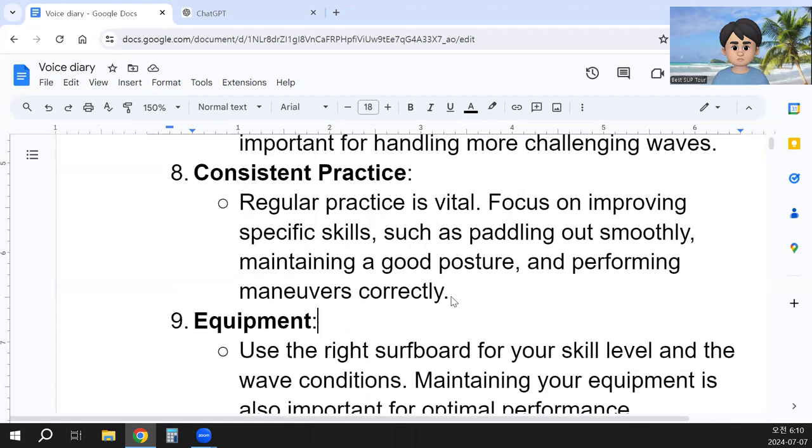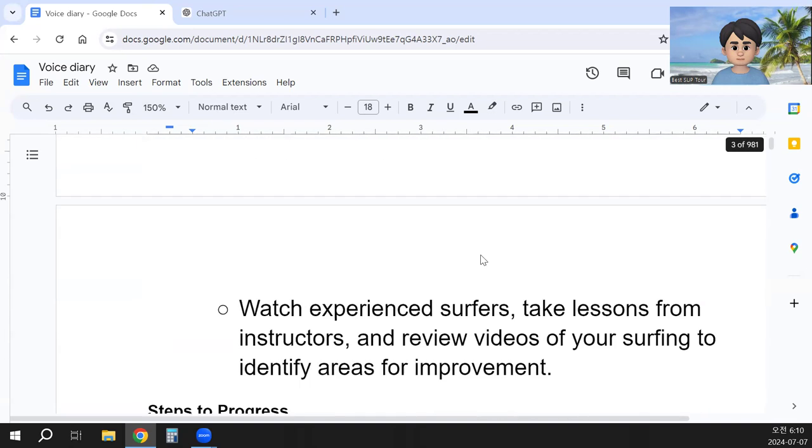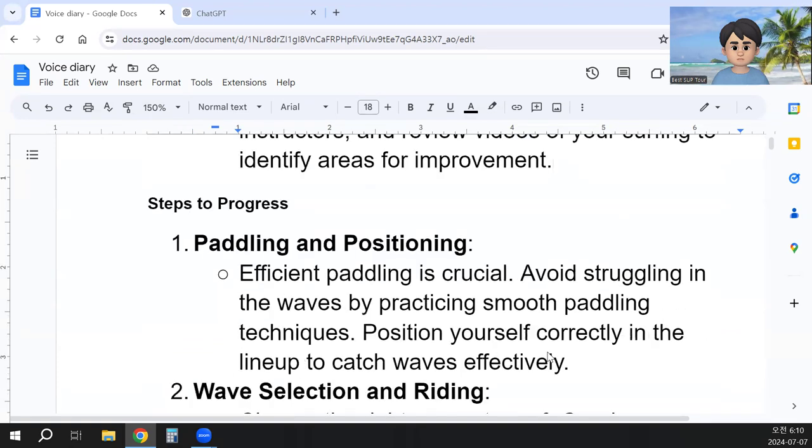Equipment. Use the right equipment for your skill level and the wave conditions. Maintaining your equipment is also important for optimal performance. Learning from others. Watch experienced surfers, take lessons from instructors, and review videos of your surfing to identify areas for improvement. Step-by-step progress. Paddling and positioning.